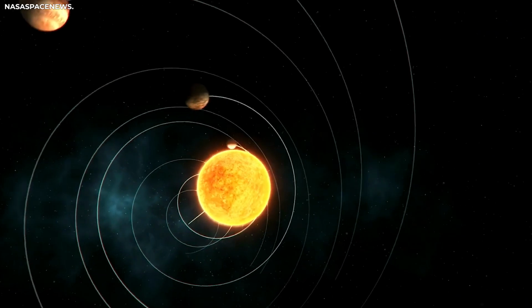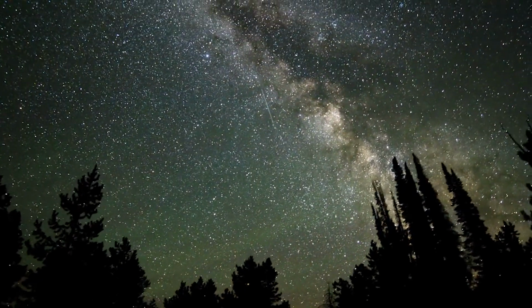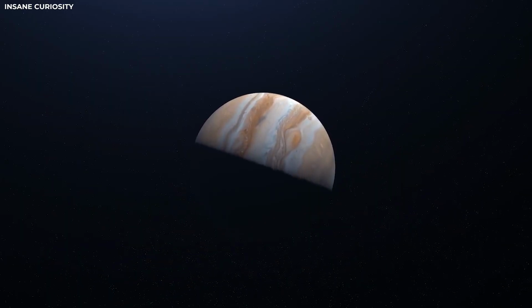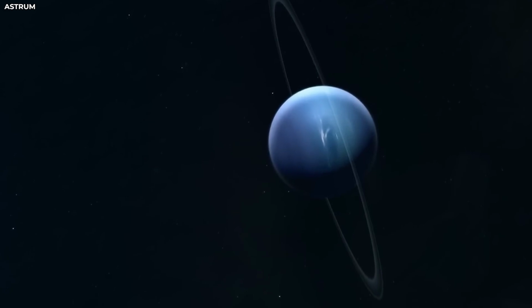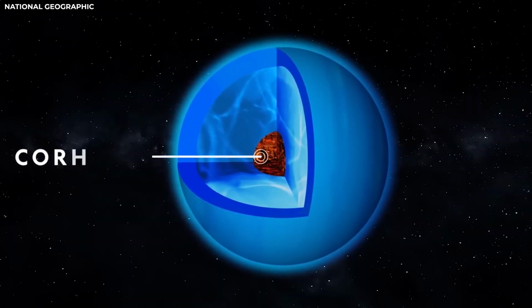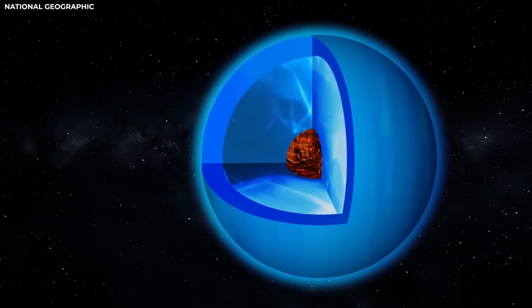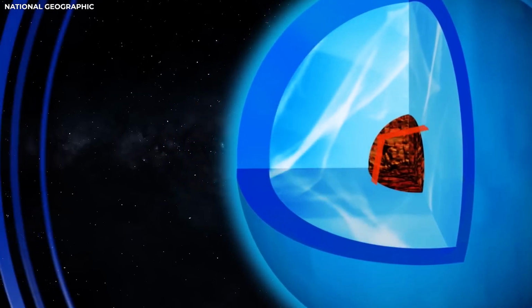The most striking revelation came from the planet's magnetic field. Unlike the magnetic fields of other planets, which are aligned with their rotational axes, Uranus's magnetic field is tilted at an unusual angle and is offset from the planet's center. This peculiar magnetic field structure suggested that Uranus's interior is far more complex than scientists had realized, with a mixture of elements that had yet to be fully understood.